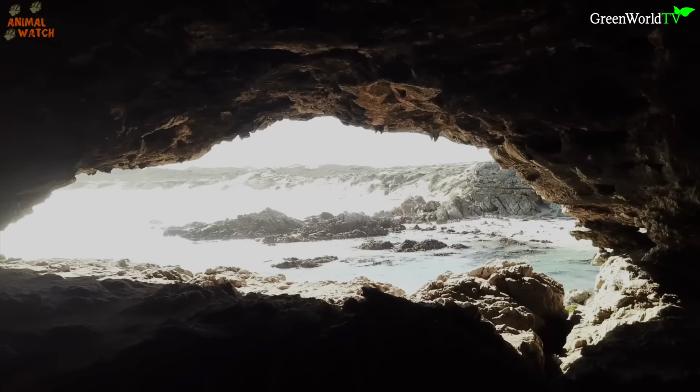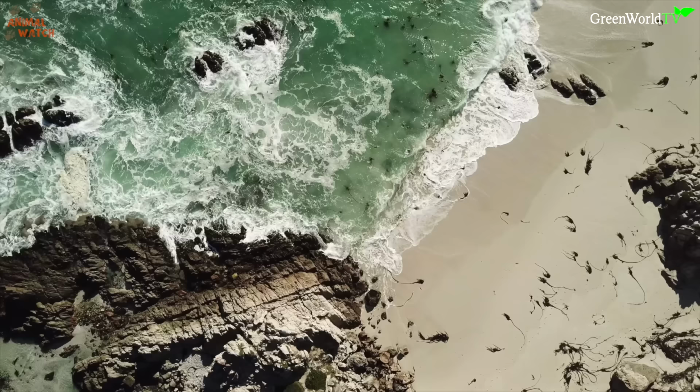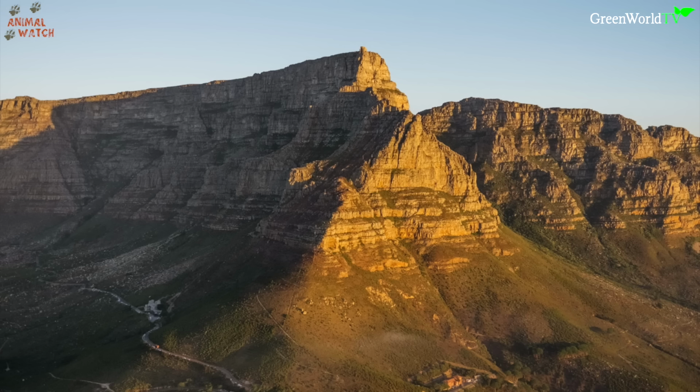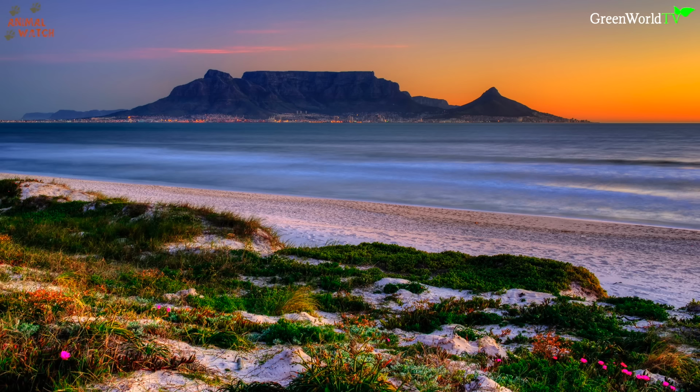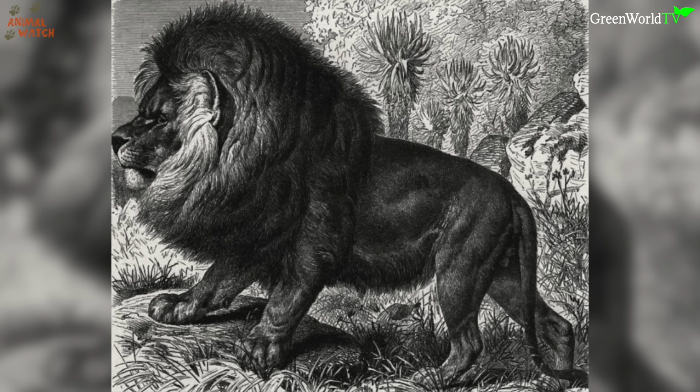Animal Watch has travelled out to one of the most beautiful countries on Earth, South Africa, with its mountainous coastline and dramatic beaches. Since I've travelled all the way out here, I really wanted to meet some of the dogs associated with South Africa. Dogs which have been developed over the last few hundred years to aid the settlers, protect them, and even defend against lions and large game.